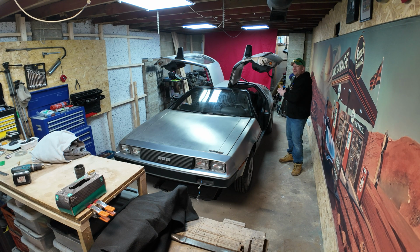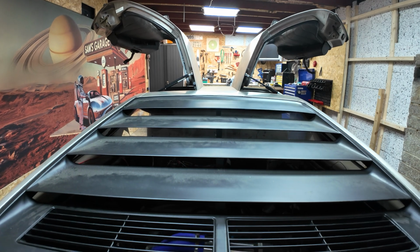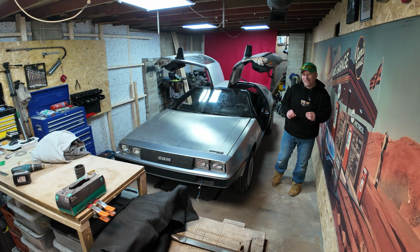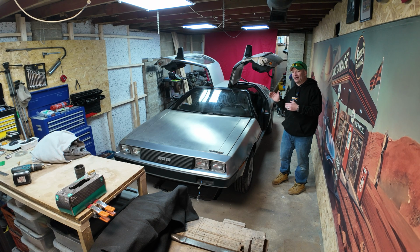And then I suppose what we should probably do is go to the back. The louvres were in need of a little bit of TLC, but nothing too bad. So we fixed those and then we had it spray painted. But the special bit is in the back of the car, and I'll tell you about that now.